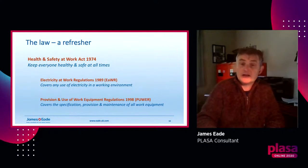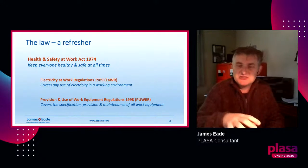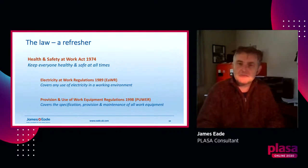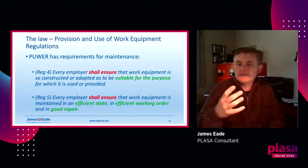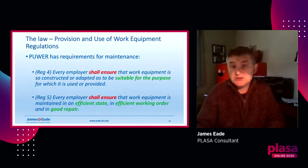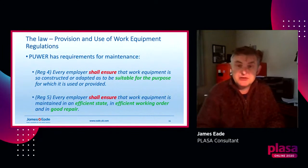We also have the Provision and Use of Work Equipment Regulations as well, and that covers the use and the maintenance of all equipment, and there's others like lifting operations and lifting equipment regs that stem from that as well. But PUWER doesn't specifically have any electrical content. It defers back to the Electricity at Work regs for that, but it does have guidance on maintenance, which is important. So under PUWER, Regulation 4 says that every employer shall ensure that work equipment is so constructed or adapted as to be suitable for the purpose, which is quite straightforward. You wouldn't use a load of packing crates to act as a ladder to go and get something off a tall shelf, for example. So broadly common sense.